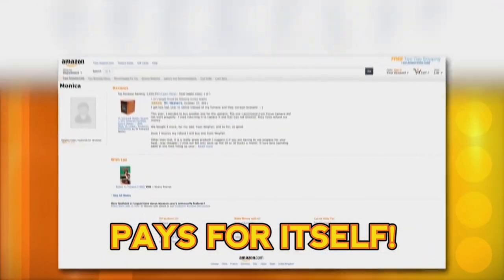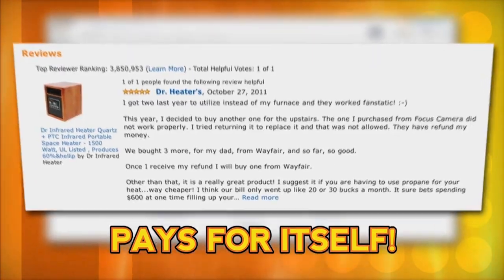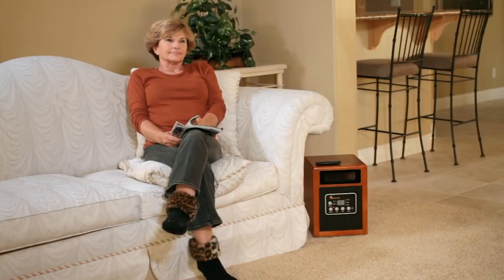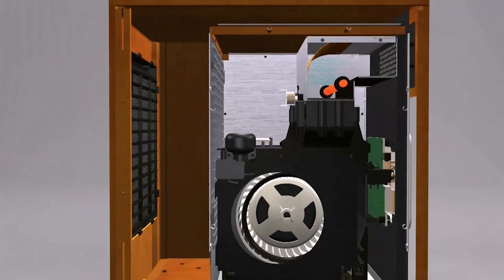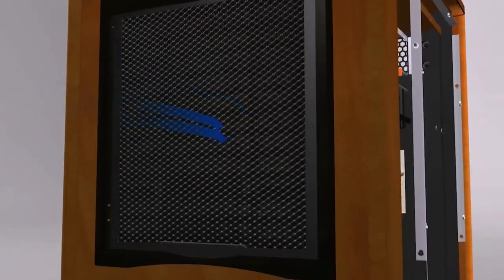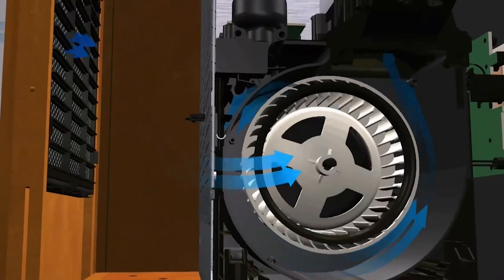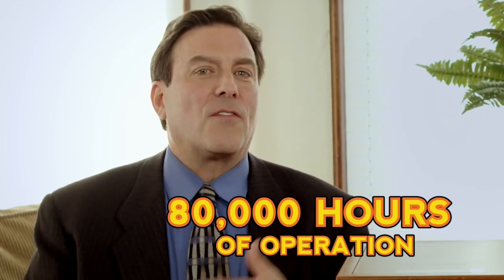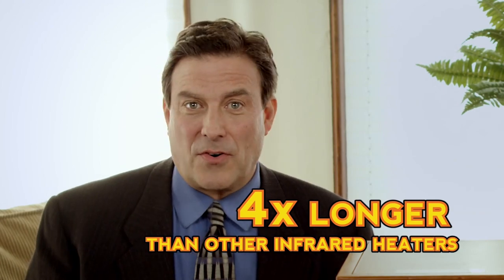I mean, we can go on and on. Monica purchased two heaters and says she uses them instead of her furnace. With Dr. Infrared Heater, you simply get more for your money. This ingenious high-velocity blower forces heat into the environment for maximum distribution as it stays remarkably cool inside, which ensures maximum hot air distribution and extended operating life. Speaking of which, the lifetime of Dr. Infrared Heater is an incredible 80,000 hours for winter after winter of comfort and savings. That's four times longer than other infrared heaters.